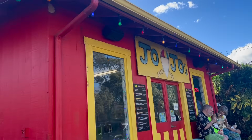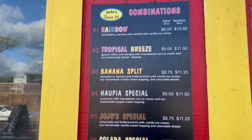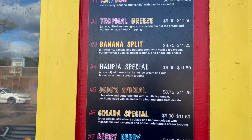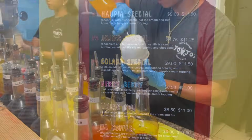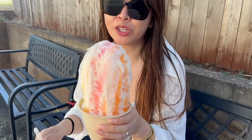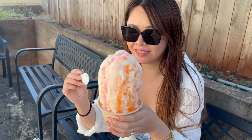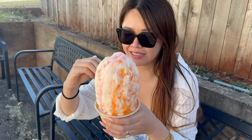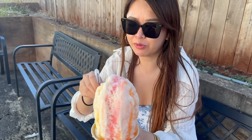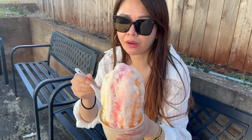We have arrived at JoJo's Shaved Ice. There's like 16 different flavors. Not sure which one we want. It's pretty big. So we got the tropical breeze. Let's try it. Oh my goodness. I think maybe we should have ordered the small. Only tasting one flavor so far.